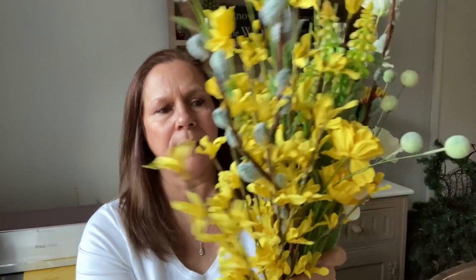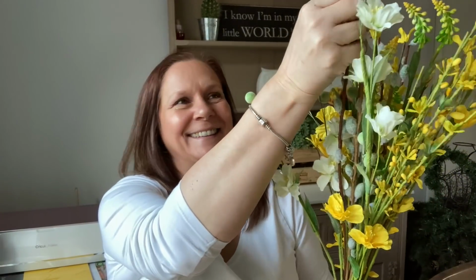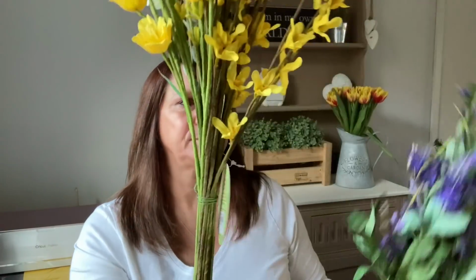So yeah, I had to buy some more because I made an absolutely wonderful arrangement with the very first bunch I bought. I absolutely loved it. So I thought, well, I need to get some more. Yes, can you believe it? It was my favourite and I made something with it, and I haven't got it no longer because my mum took it off for one of her friends.